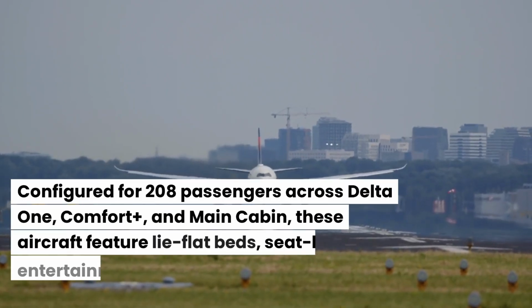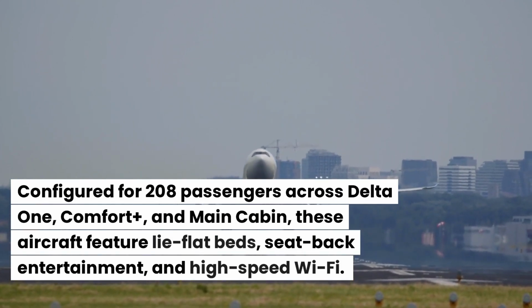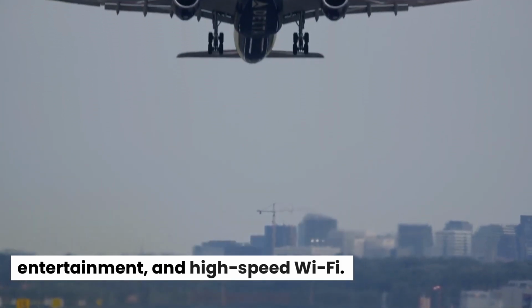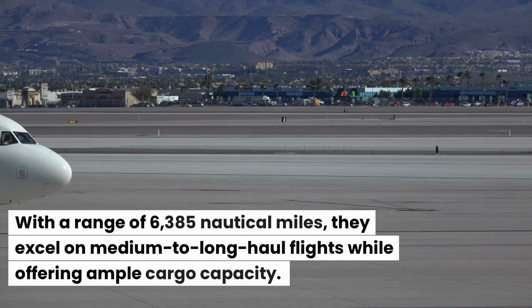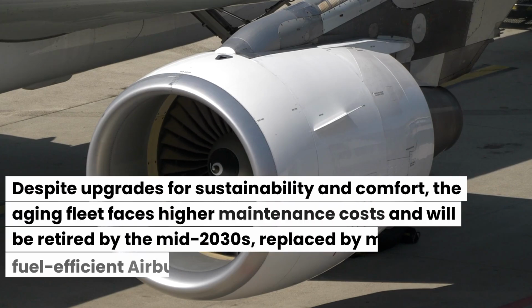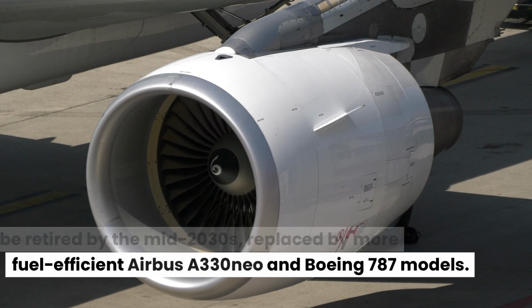Configured for 208 passengers across Delta One, Comfort Plus, and Main Cabin, these aircraft feature lie-flat beds, seat-back entertainment, and high-speed Wi-Fi. With a range of 6,385 nautical miles, they excel on medium to long-haul flights while offering ample cargo capacity. Despite upgrades for sustainability and comfort, the aging fleet faces higher maintenance costs and will be retired by the mid-2030s, replaced by more fuel-efficient Airbus A330neo and Boeing 787 models.